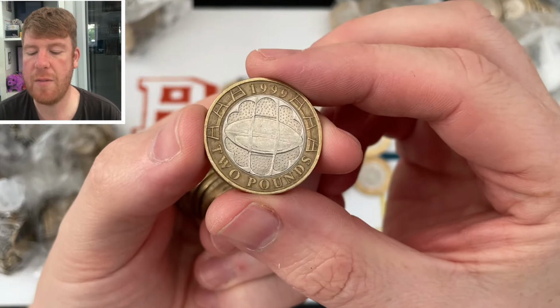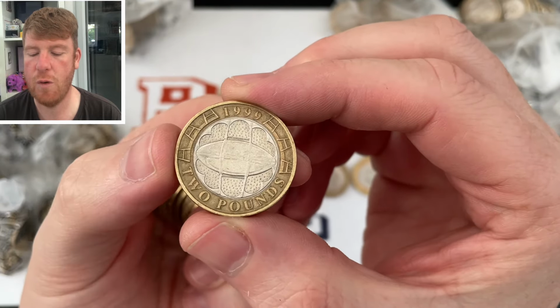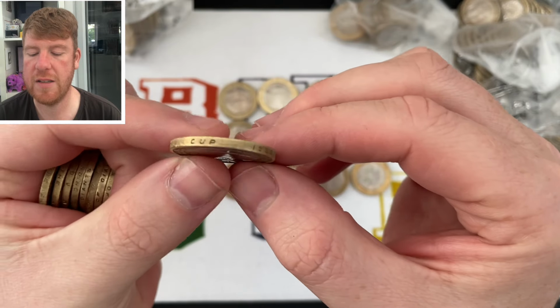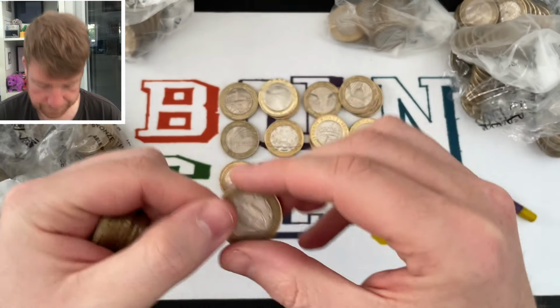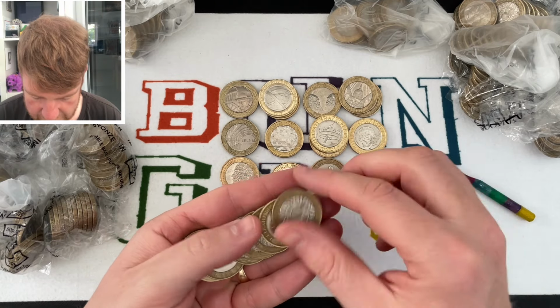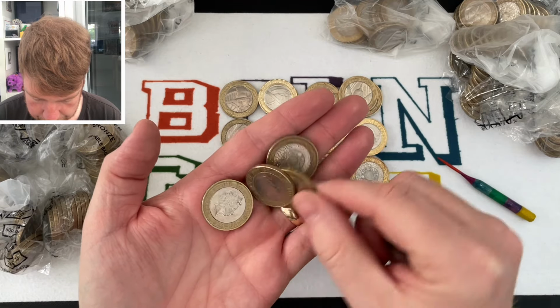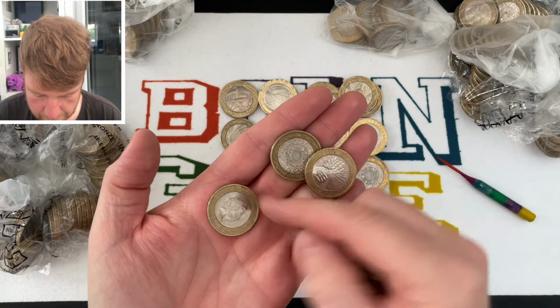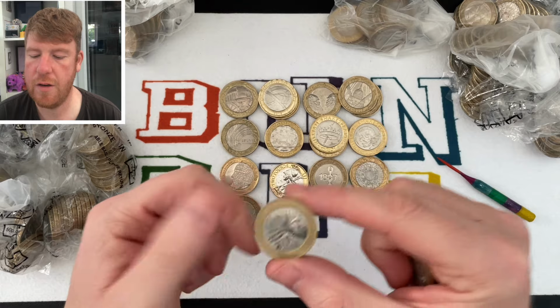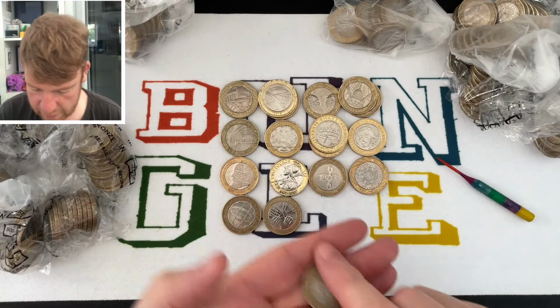There is the first commemorative coin that came out in this version of the £2 coin, the bimetallic Rugby World Cup. Got 1999 on the edge. So again, a lovely spread, that's for sure. And another different one. Florence Nightingale, 150 years of nursing.